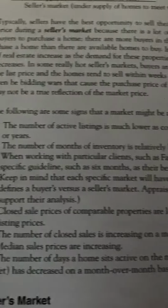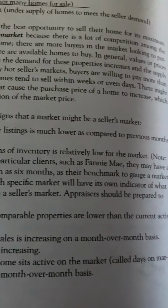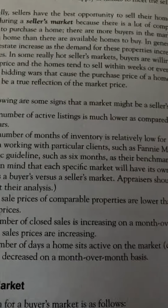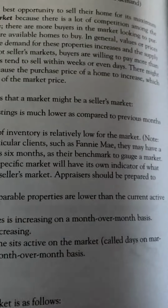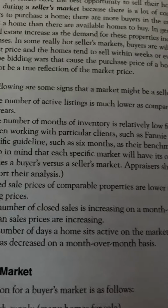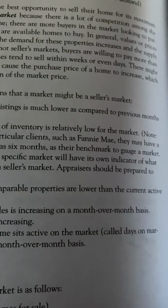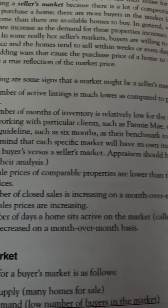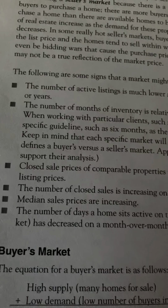Note, when working with particular clients such as Fannie Mae, they may have a specific guideline, such as 6 months, as their benchmark to gauge a market. Keep in mind that each specific market will have its own indicator of what defines a buyer's versus a seller's market. Appraisers should be prepared to support their analysis.